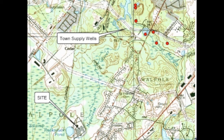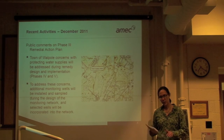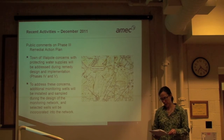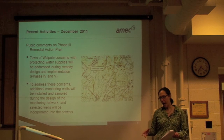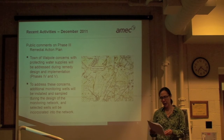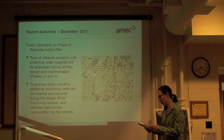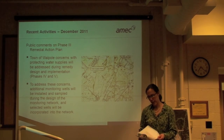We have a couple of clean wells on the opposite side of the Neponset River. However, we do need to do a little bit more monitoring to basically confirm our model and make sure that we understand where all the compounds are present. So to address the town of Walpole concerns, we're going to be adding additional monitoring wells to help in designing our monitoring network, and then selected wells will be incorporated into the monitoring network. Next slide, please.